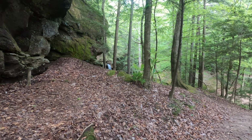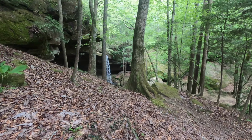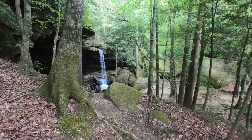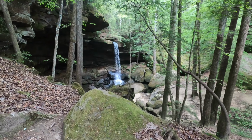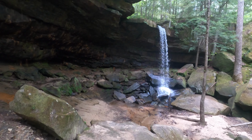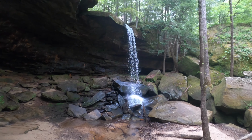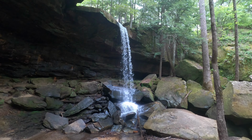All right, we have come to Fall Creek Falls. Popular waterfall in the Sipsey. Very nice. The trail here passes right in front of the waterfall. It's more impressive than the last time I was here, which was October, I think. It was only a trickle then.